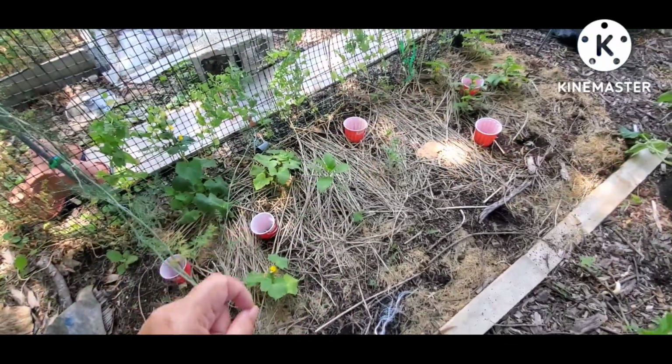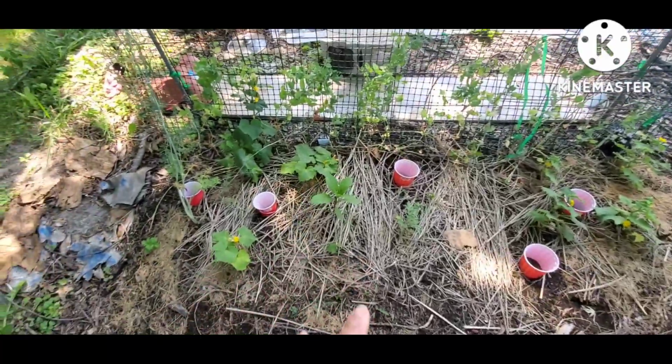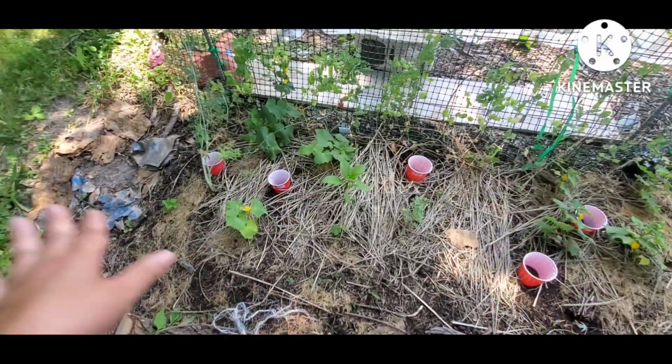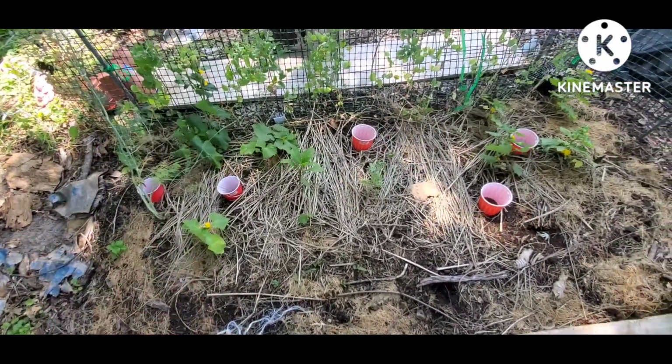And these are the kind of things that you want to write down in your gardening journals, like, okay, cucumbers in the back, not a good idea. They didn't do good, they didn't thrive, and so on.